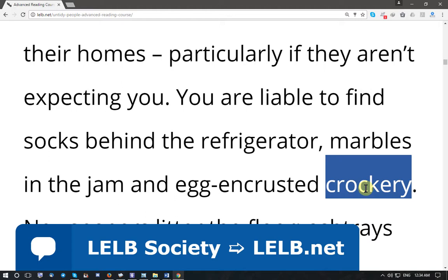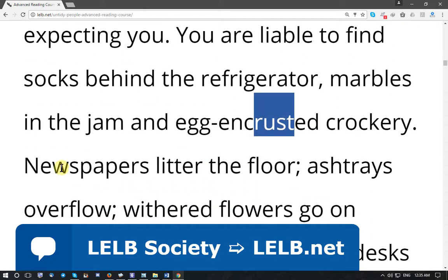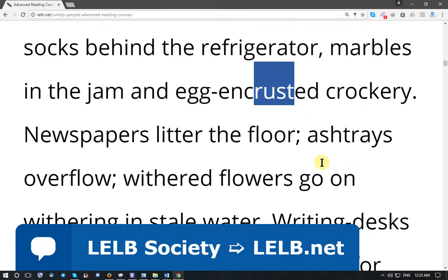glasses and cups. So it shows that actually everything has been left in the sink in the kitchen. They have not been washed, and there is a crust or layer of dirt on them. Yeah, even talking about this can really disgust me. Okay, newspapers litter the floor. That means they have been just left without making any arrangement. Ashtrays overflow. They have smoked, but they have not just thrown away the ashes.